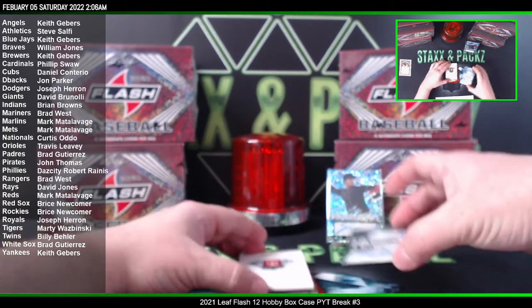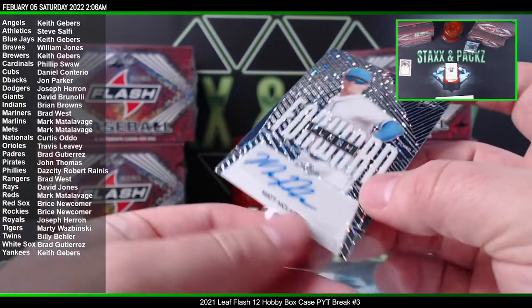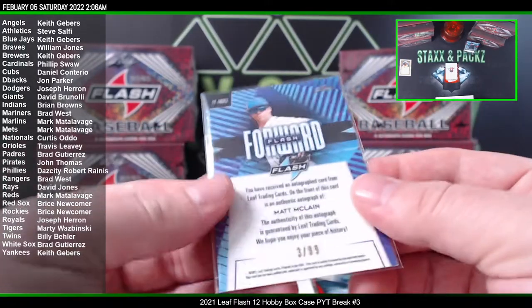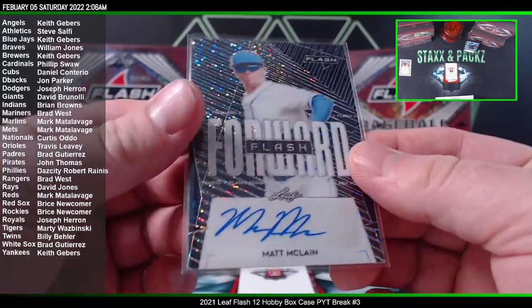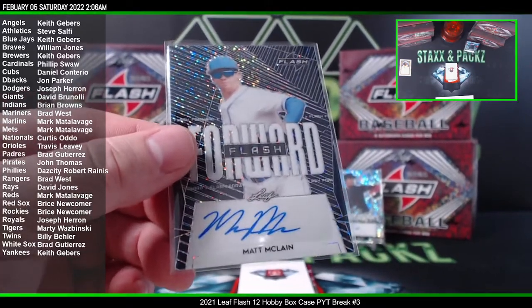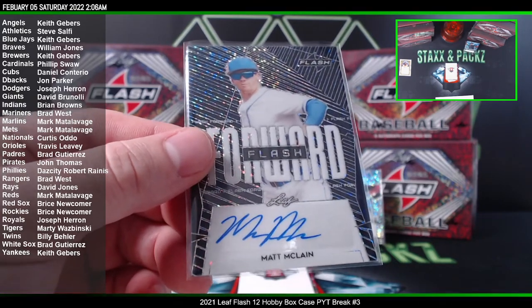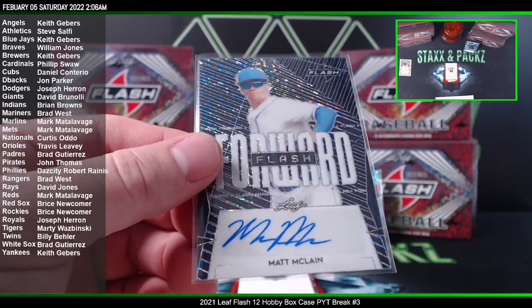Matt McClain, flash forward insert auto, 3 of 99. 3 of 99 on Matt McClain. He is the Reds. The Reds are Mark M.